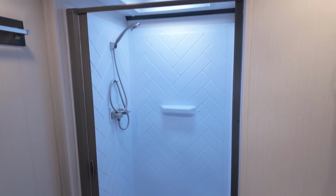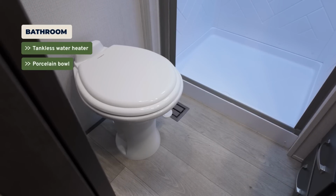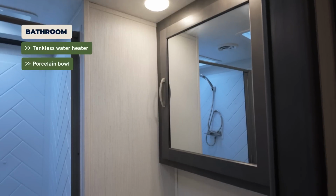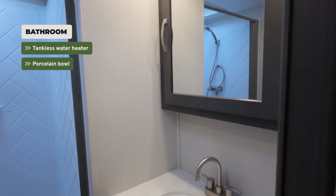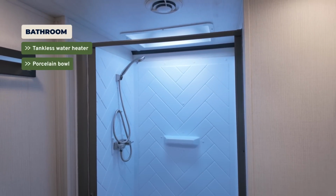Now, this is the bathroom area of the 2700BH, but I want you to put in your mind's eye trying to get 10 people in here. So, thankfully, you do have a tankless water heater, so that will help with making sure everybody has a hot shower. Just watch the propane. But even though it's a good flow, it's small, porcelain bowl with the foot flush, undermounted sink, large medicine cabinet, as well as a spacious shower. But storing the linens in here for 10 people, might want to find a different space.